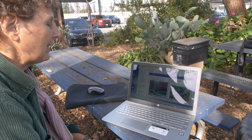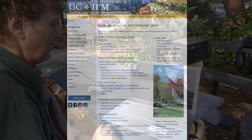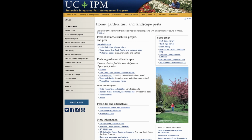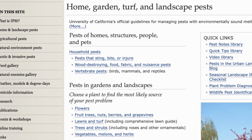We want to use the lady walking under the pink tree here. So we're going to touch this one, and we're going to go to the next slide. And we have home, garden, turf, and landscape pests. So now you're going to be able to come up, and on the first batch of pests of home, structures, people, and pets, we have three wonderful categories. We have pests that sting, bite, or injure.